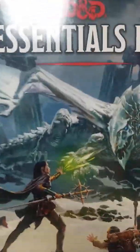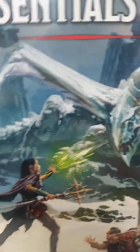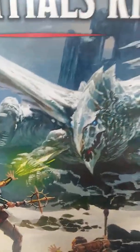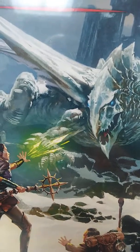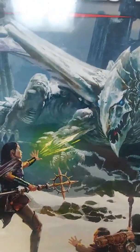It was a Target exclusive. Why would they do that? Well, the Essentials Kit is trying to appeal to a younger audience, I imagine. Also, it's going to draw in people that aren't going to step foot in a friendly local gaming store. And believe it or not, there are places in the world, shock of shocks, that don't have a friendly local gaming store. All they have is a Target. And this may be their first exposure to Dungeons and Dragons, other than what they heard on the TV.